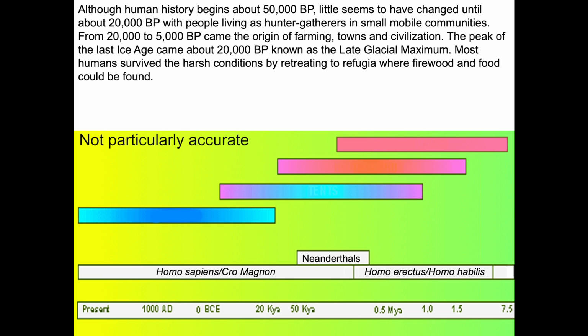Most people that were living at this time survived by retreating to places where firewood and food could be found. So they left areas that were previously occupied and moved to these new areas, which were more rare, but people were relatively rare at the time as well.